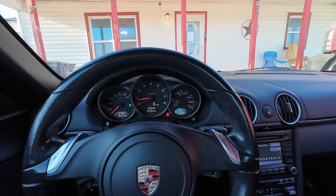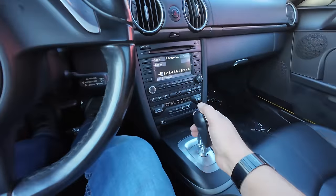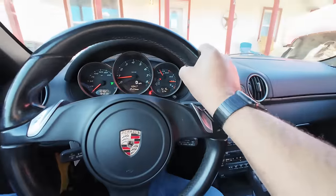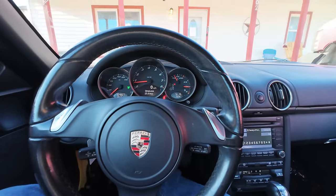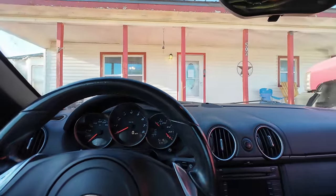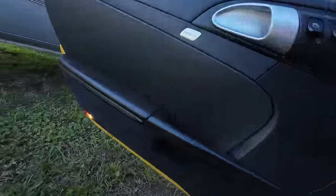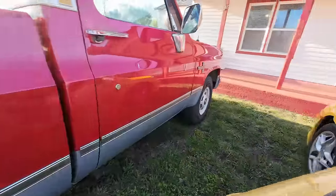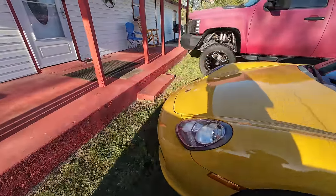I kind of want to drive this one too. I do. I kind of want to take this one out for a drive. It's a lot of fun for a little car, but it just really does not do anything for me, so I decided to go ahead and sell it. And God, I haven't driven this thing in forever, just like the rest of them. So these are the four that I decided I'm going to go ahead and part with right now.